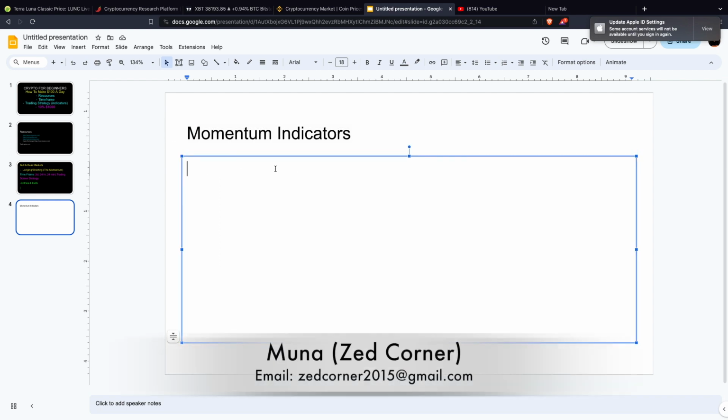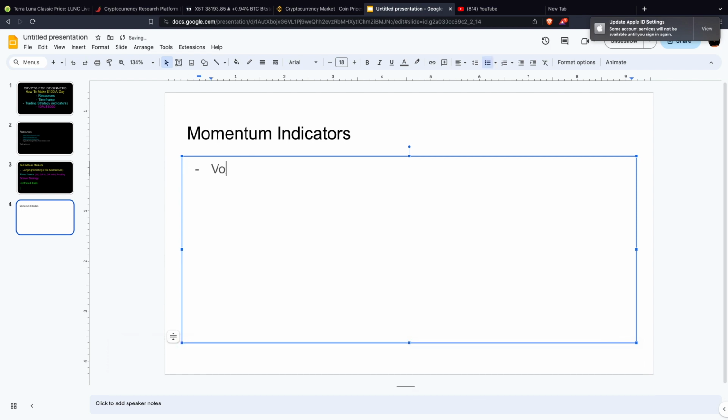Okay, so momentum indicators that I usually use. Volume. Because they say volume precedes price action. So when you're seeing an increase in volume, especially for coins that didn't have much volume, then it's signifying that there's a lot of interest. So volume means there's interest with regards to that particular project that you're looking at.